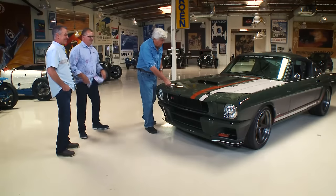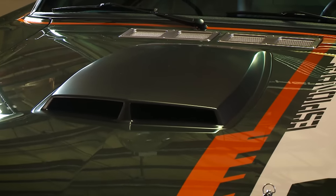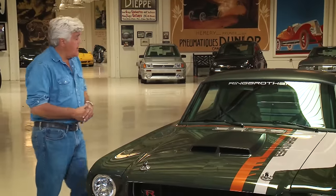Yeah. Well, let's put our pins back in. I recognize that hood scoop. What is it off of? Actually, it might look like something, but we made it by hand, just from foam. Oh, it is out of foam. It just looks like the CUDA hood. Yeah, it does. It does have that.